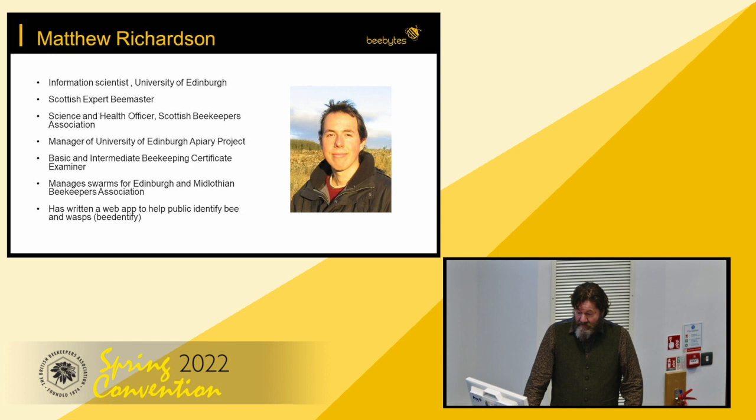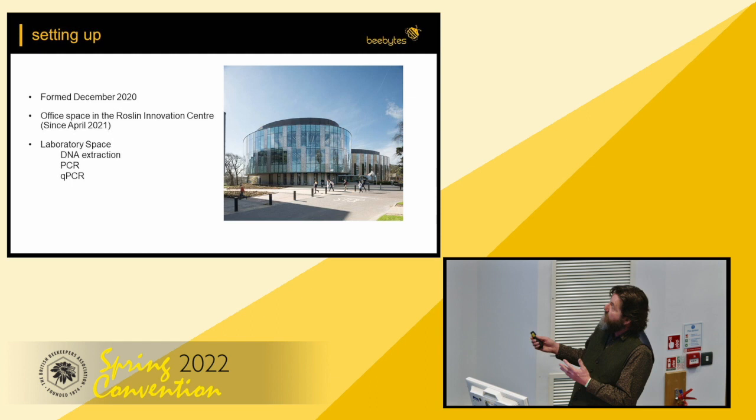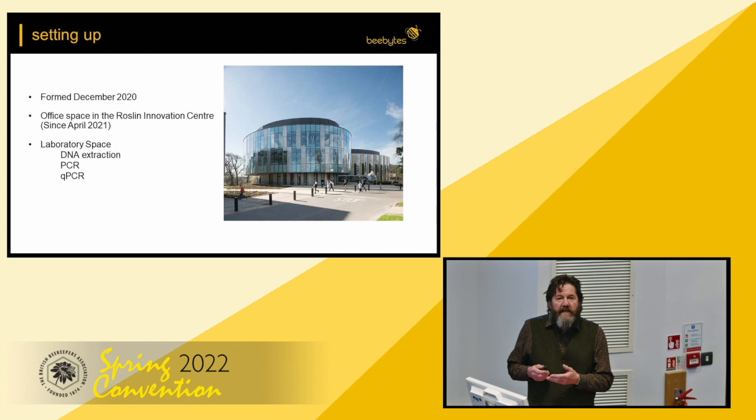Okay, setting up the company. We formed the company legally in December 2020. We had a lot of help from the University of Edinburgh. This is the Roslin Innovation Centre. I work in here, and we also do the Bee Bites work in here. There are a lot of startup businesses in here, scientific research startups. I think they were quite keen for us to do a bee-related startup, and they were quite interested that it was a community interest company and not for profit.